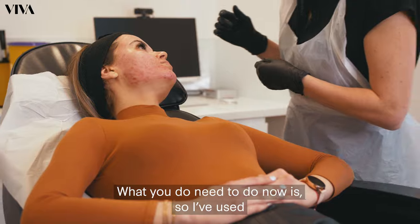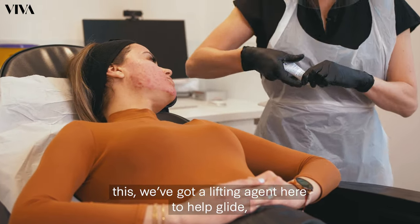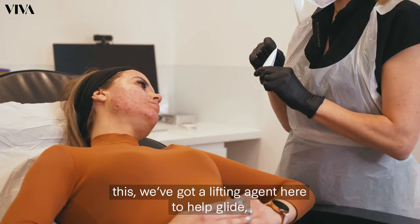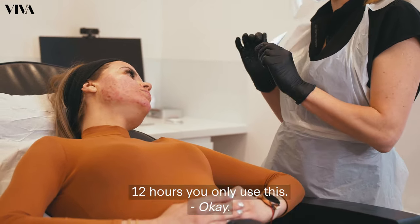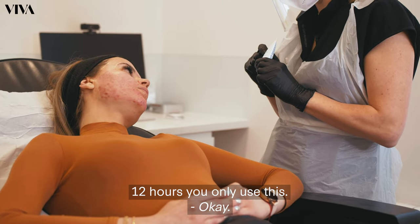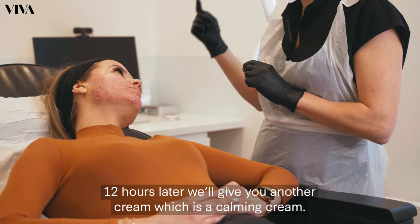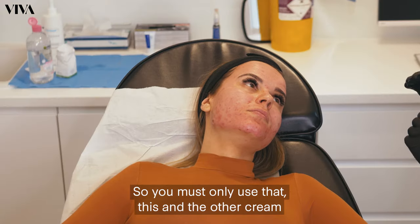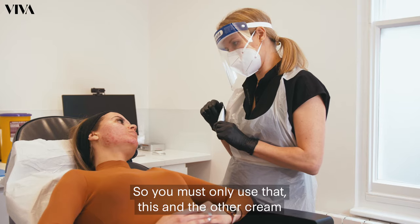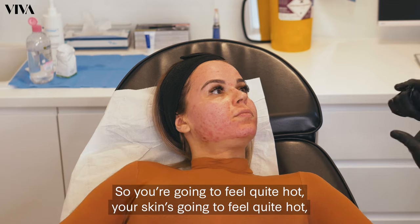What you do need to do now, so I've used this little lifting agent here to help glide. It's basically just glycerin. So it's really important that for the next 12 hours, you only use this. Twelve hours later, we'll give you another cream, which is a calming cream. And so you must only use this and then the other cream we give you for the next 24 hours.